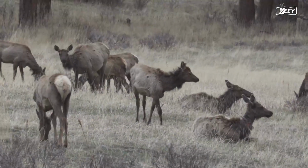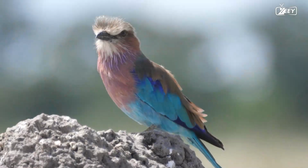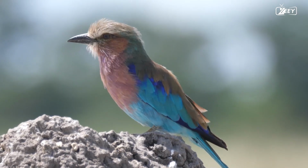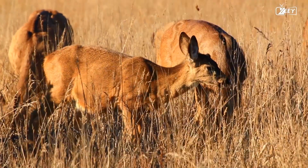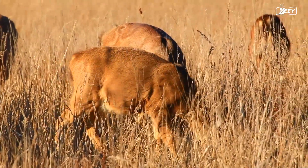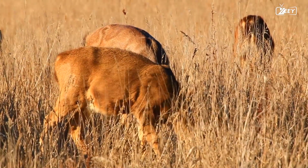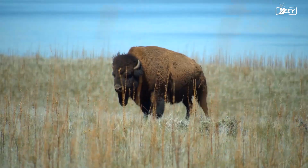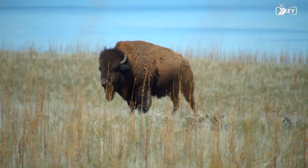Nearly 70 mammal species and almost 300 bird species can be found in Rocky Mountain National Park, among other species. The park's varied topography, which creates a multitude of habitats, is to blame for this diversity. However, several species, such as wolf packs, wolverines, grizzly bears, and American bison, have vanished from this park.